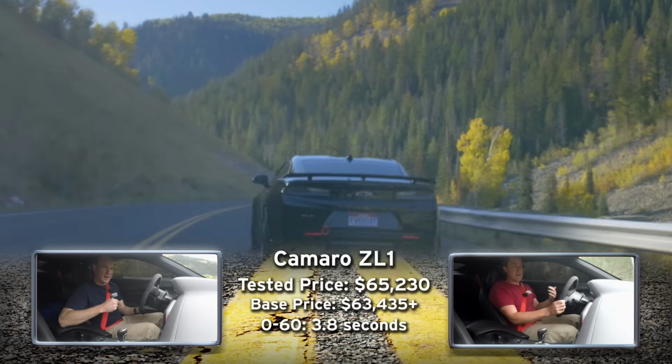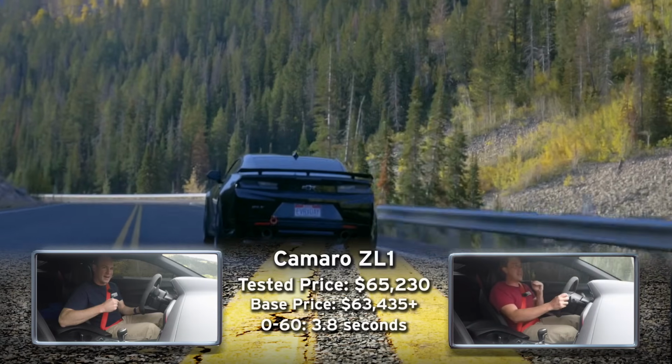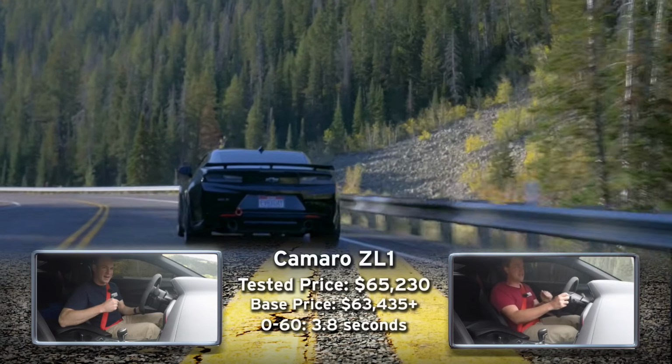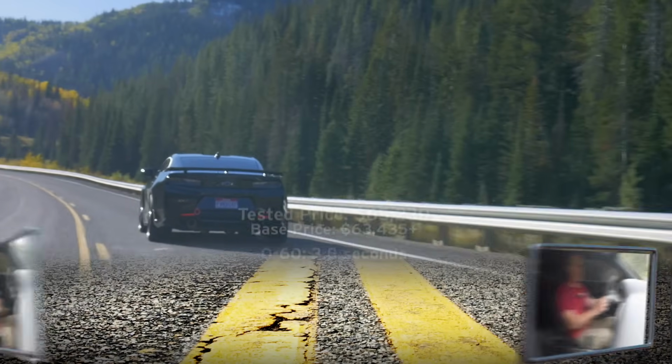It's bizarre to think that one of my big critiques of this car is I want to work harder for my speed. I can't really say many bad things about this car except for maybe get the manual. Otherwise, I just can't fall in love with it.